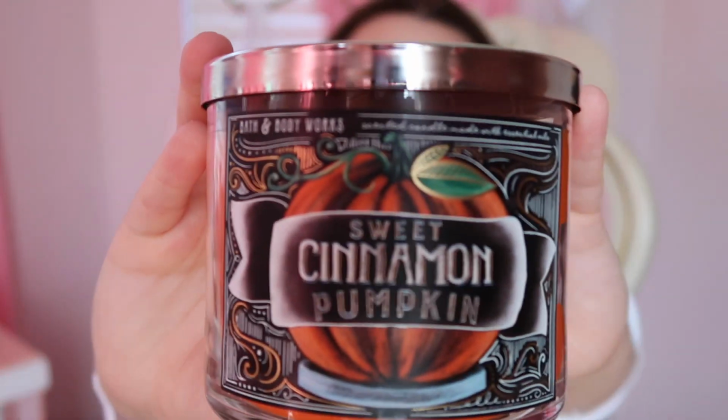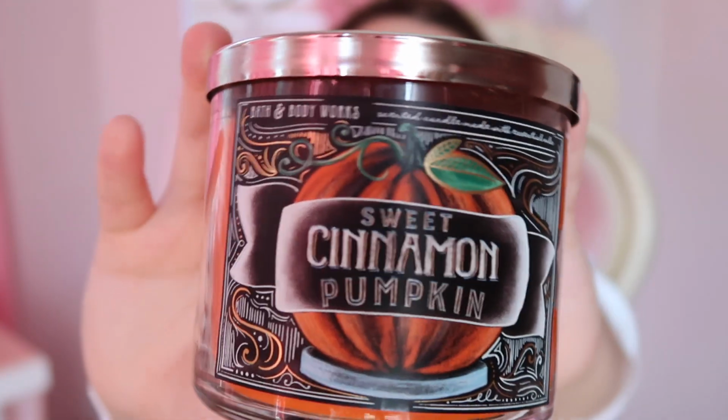Okay, so in that same collection, we have a sweet cinnamon pumpkin. This one, once again, super cute. It has a big old pumpkin on it and the same pumpkin lid. This one is very cinnamon. Once again, maybe a little bit of pumpkin, not overwhelming on the pumpkin, more pumpkin than the other one that I just showed, but still more cinnamon than anything, but it is more of a dry cinnamon.